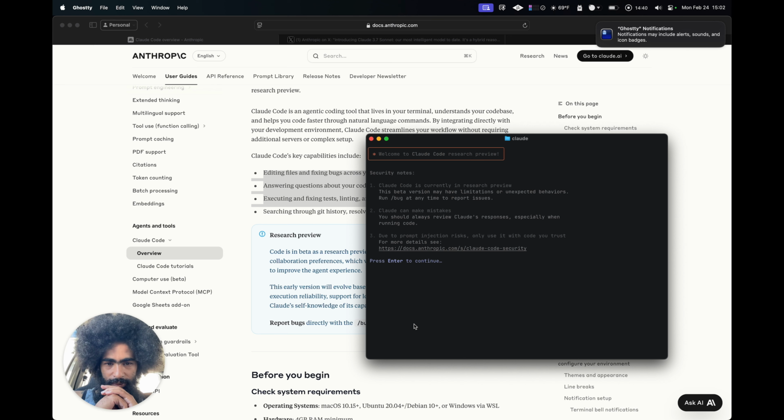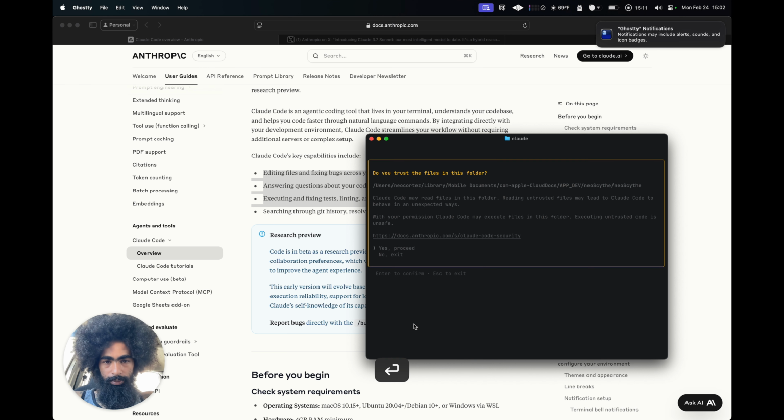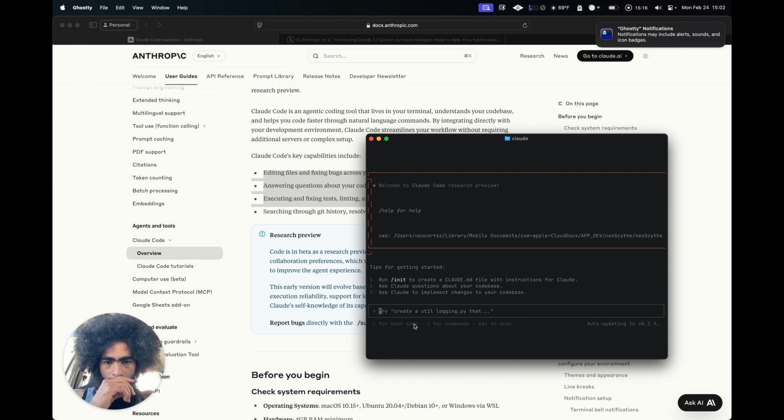Boom. Can make mistakes. That's fine. We know. Okay. Start in your project directory. Files are automatically added to context when needed. Fire. Use Claude Code as a development partner. Get help with file analysis, editing, bash commands, and Git history. Bussin'. Be specific as you would with another engineer. The better the context, the better the results. Okay. Do you trust this? Yes. Okay.